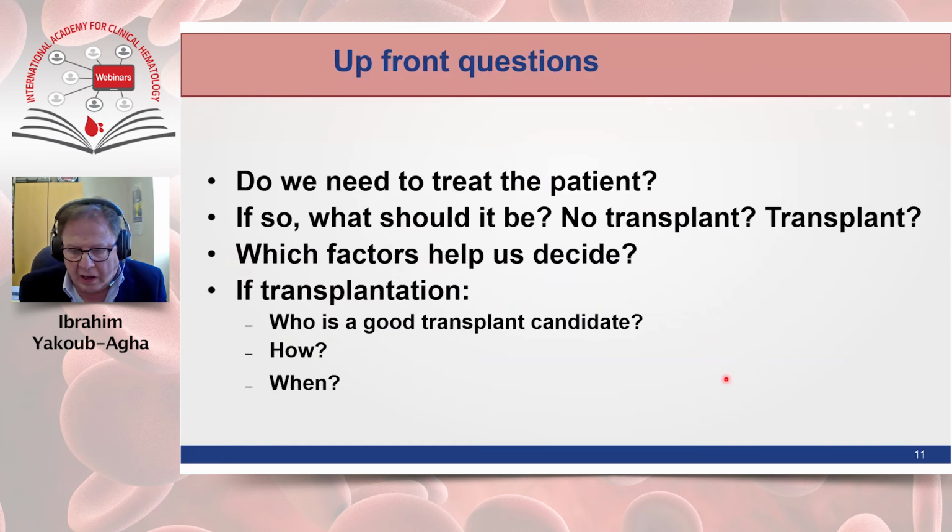So, when you see a patient for the first time, you have some questions. First of all, do I need to treat the patient? If so, what should it be? Non-transplant approaches or transplantation? Which factors help me to decide? If transplantation, who is a good candidate for transplantation? How to transplant and when?